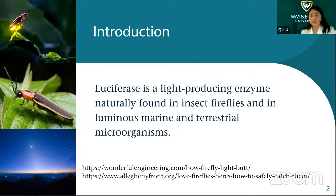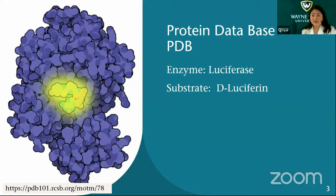It's very beautiful. And it's also in Detroit, when walking around the campus after sunset, there are fireflies that I can see. That's just amazing. This small creature can emit light. This property is due to this enzyme luciferase, and this image is from the PDB protein database.